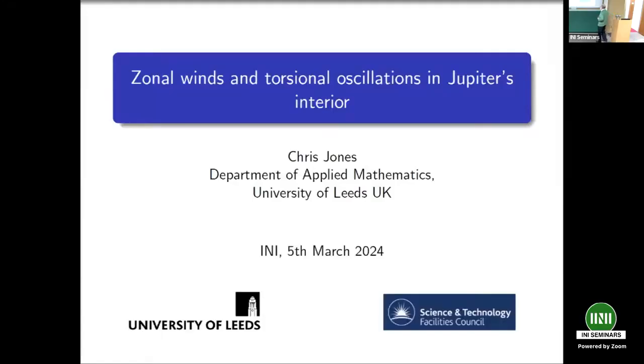So this is joint work really with quite a lot of different people, particularly Laura Curry, who's coming in a couple of weeks' time, and also Kumiko Hori in Japan, who some of you will know.